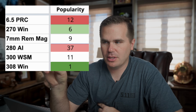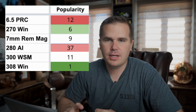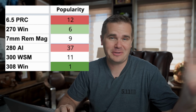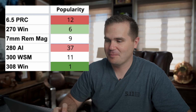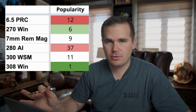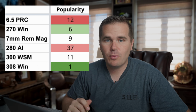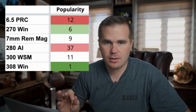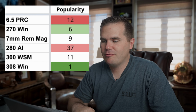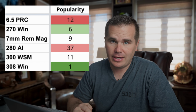Then let's look at the popularity category for 6.5 PRC. I took these popularity numbers pre-pandemic, and I'm really glad I got them then because things have been crazy. It'd be impossible to say now. So I took the most popular cartridges, 82 rifle cartridges, ranked them 1 to 82. You'll see the .308 Winchester is the most popular for a bolt action cartridge, right? The 6.5 PRC at the time was number 12. I very much doubt that today.